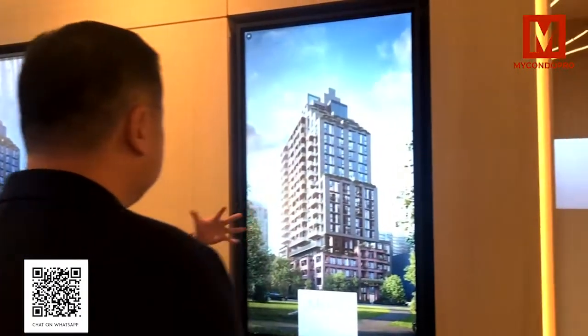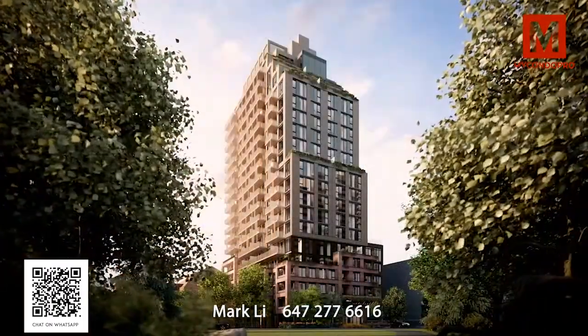Okay, so we jump in, again, very European inspired. You can see the building. This is the northeast corner. You're looking out onto this beautiful park space.